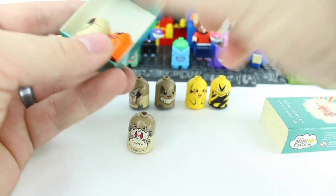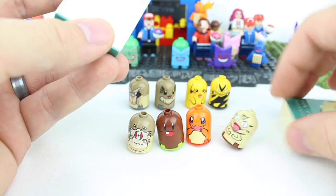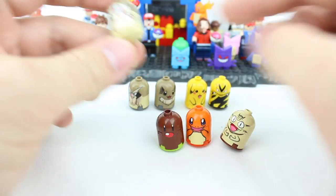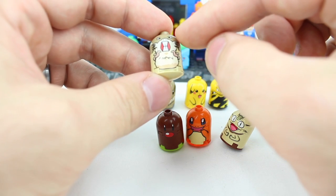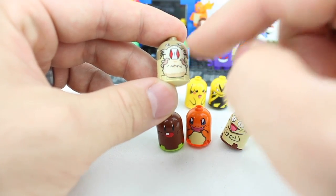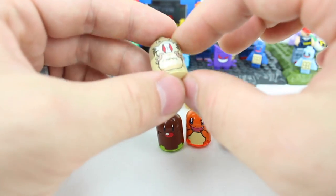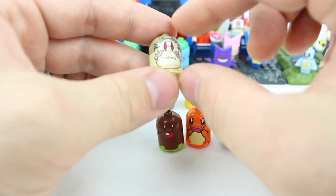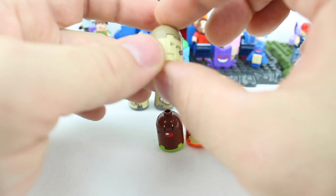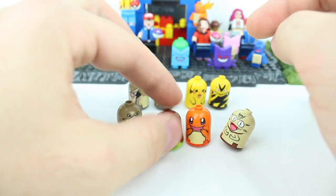Okay, we have Radicate, Diglett, Charmander, and Meowth. So Radicate, a lot going on, and he probably has the most printing so far out of these. It goes all the way from the top all the way down to the bottom. He has really finely detailed eyes there. The red shows up nice and bright, which you don't usually see in some of these custom figures. The red tends to be a little bit off or a little bit lighter, but nice shadowing on the bottom, and oh sweet, he has some great tail printing on the back here.